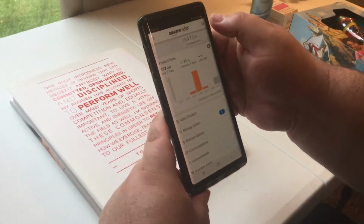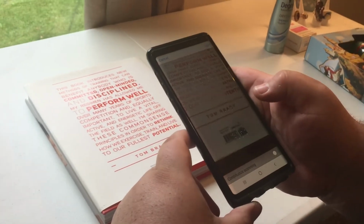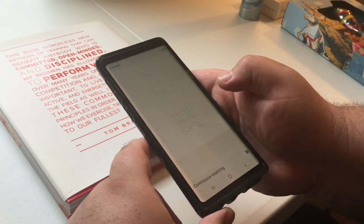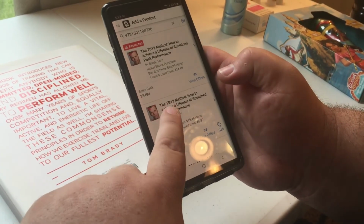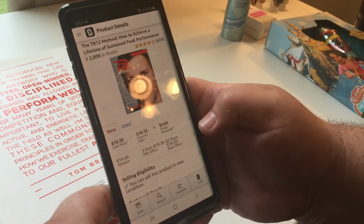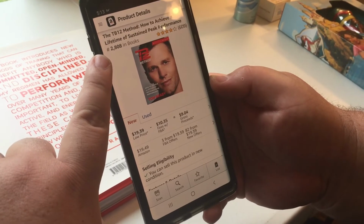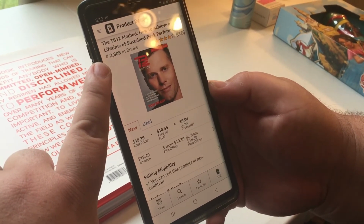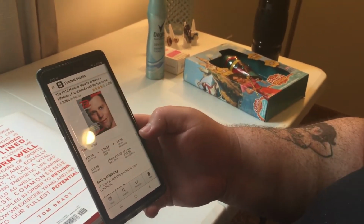So just to get started here, we're going to go ahead and open up the Amazon Seller app. We're going to go ahead and look at a product. So we just hit the camera button. It gives us this great little retinal scanner. Scan the barcode. And you can see we're looking at a hardcover copy of this book. And as you can see here, the rank on this book is 2,808 in books. And it looks like we would make about $9 profit if we were to sell this book.